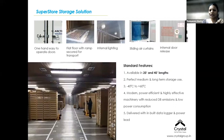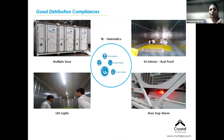If you just look at the image, it looks like cold rooms combined together. It's normally reefer boxes which are joined together. These have good distribution compliances. The machinery is made of stainless steel. There are safety alarms inside. For example, if someone gets stuck inside the container, there is a man-trap alarm. Then the LED lights. These are all basic innovations which we have done depending upon the client's requirement.